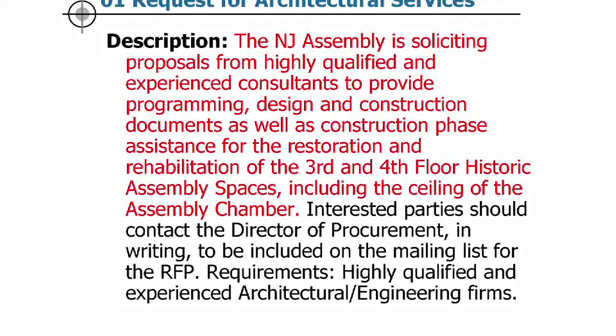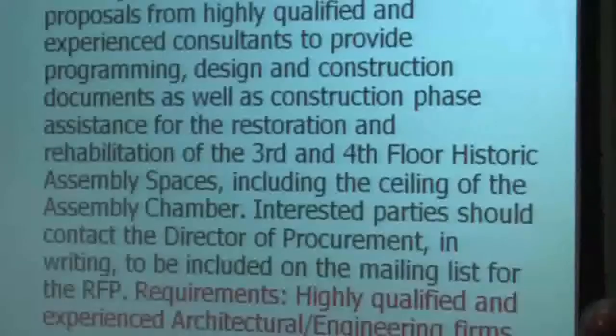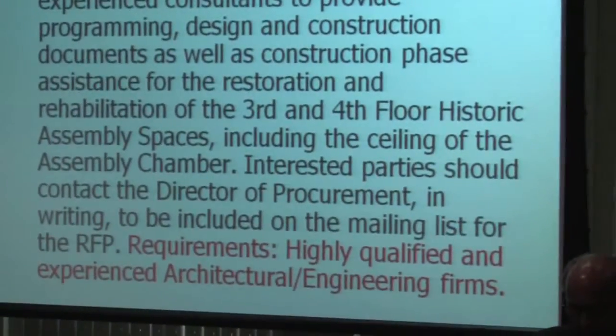The New Jersey Assembly is soliciting proposals from highly qualified and experienced consultants to provide programming, design, and construction documents, as well as construction phase assistance for restoration and rehabilitation of the 3rd and 4th floor historic assembly spaces, including the ceiling of the assembly chamber. Okay? There's your description of the project. Interested parties should contact the Director of Procurement in writing to be included on the mailing for the RFP. Clear direction there, okay?